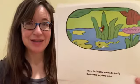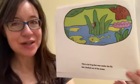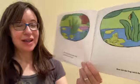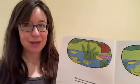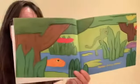This is the frog that was under the fly that climbed out of the water. How did the frog catch the fly? You know that frogs like to eat flies, right? And frogs have a long, sticky tongue, so that frog is going to try to get that fly.